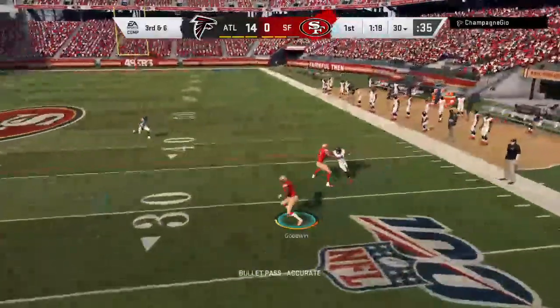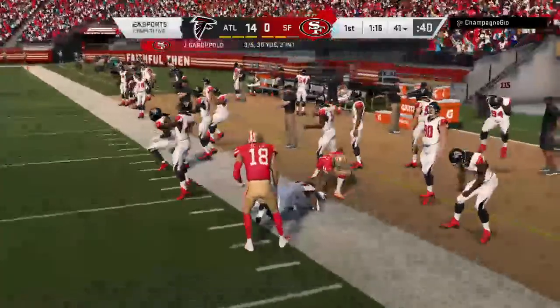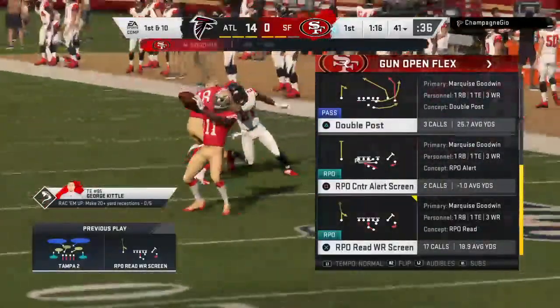Now a fake on the give here as they try the run-pass option. That's complete to a speedy wideout Goodwin. The Niners have the first down on a gain of 11.